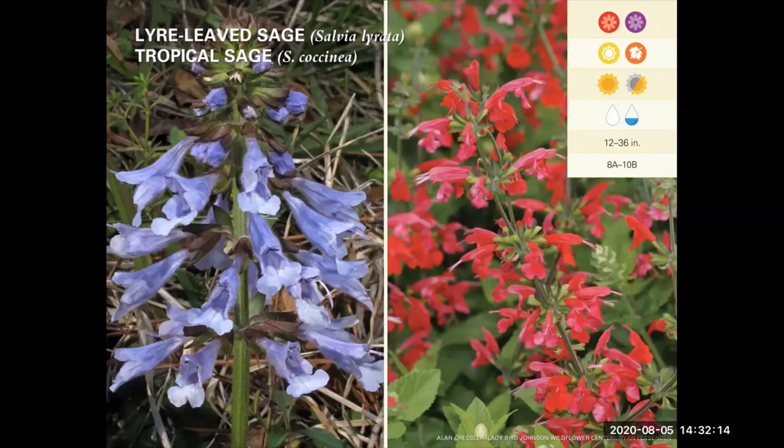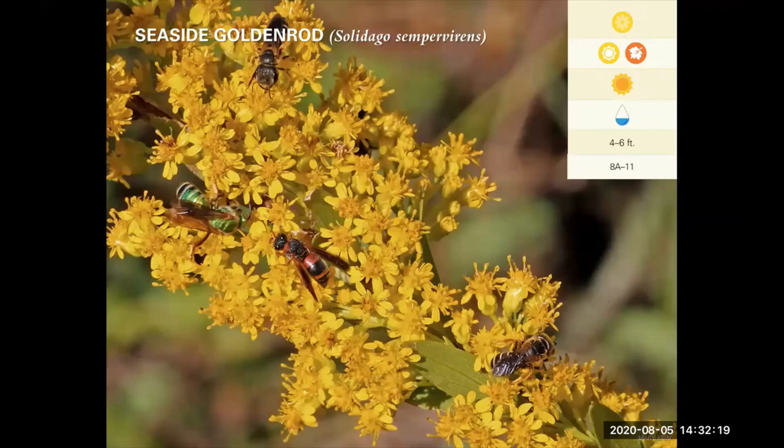We have about four species of goldenrod that are commercially available. This one, seaside goldenrod, is probably the most readily available. Goldenrod gets a bad rap because a lot of people think that they are allergic to it. But the reality is it blooms around the same time as ragweed, and they are often found in the same setting as well, or the same habitat.